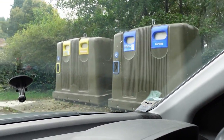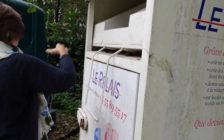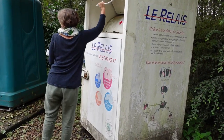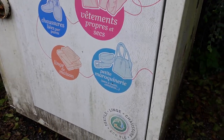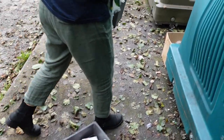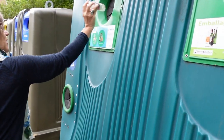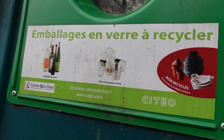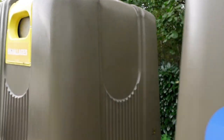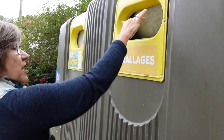On the way to our surprise village, Sandra stops to recycle. Here you can recycle clean and dry clothes, linked pairs of shoes, household linen, and small leather goods like handbags or belts. We have our bottles, all the bottles over there. And then we've got all the general rubbish. Very important in France, because your rubbish bin gets weighed and you pay per weight. Then, this is what each Frenchman must do.